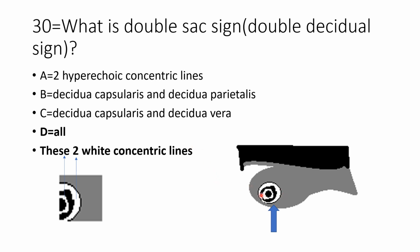Here we have a gestational sac, and all the white or hyperechoic is the endometrial decidual reaction. We separate this part here. These two white lines are the double decidual sign or double sac sign. Both are endometrium. The black part is the gestational sac and embryo. We cannot see the embryo here because it is too early, about 4 or 5 weeks, even before 5 weeks, because we don't see the yolk sac yet.